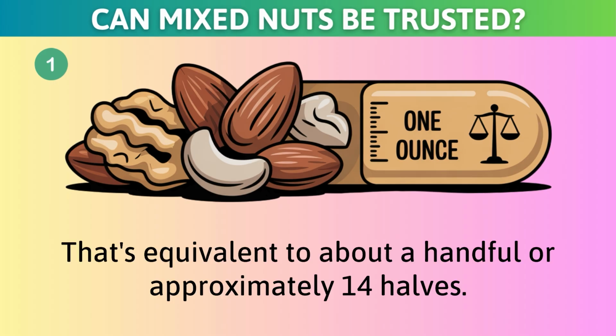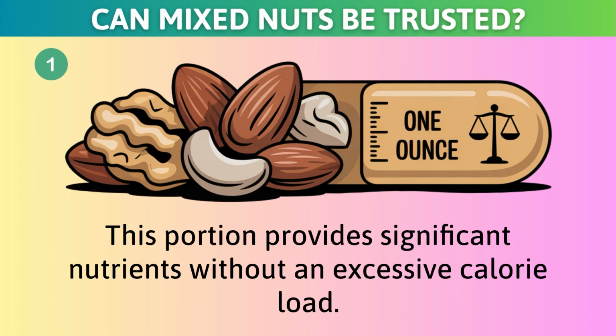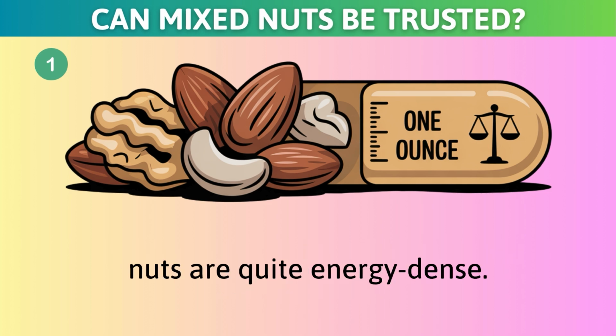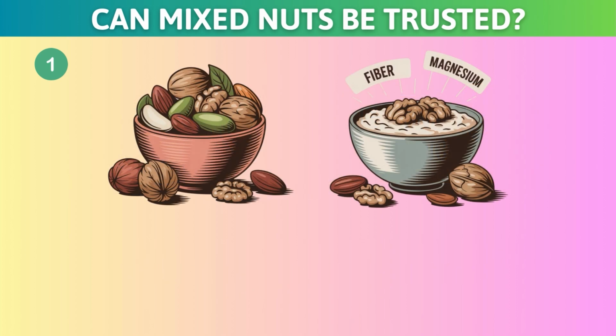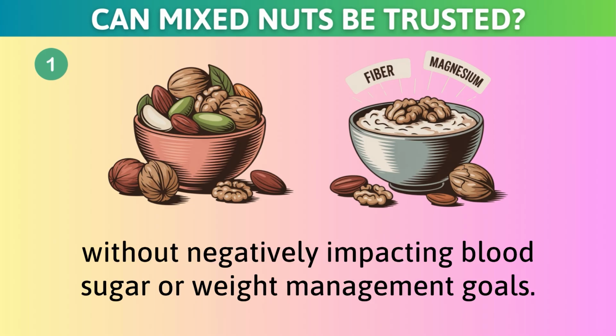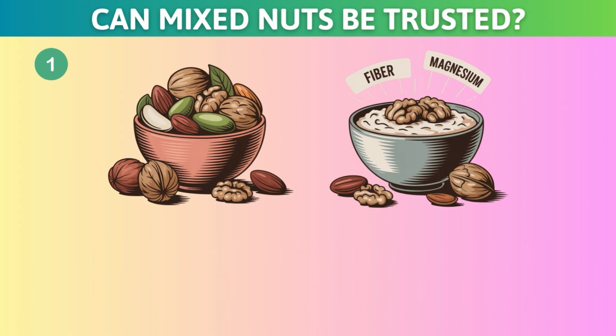That's equivalent to about a handful, or approximately 14 halves. This portion provides significant nutrients without an excessive calorie load. It's important to be mindful of this serving size, as nuts are quite energy-dense. Consuming them in moderation allows diabetics to reap the benefits without negatively impacting blood sugar or weight management goals.